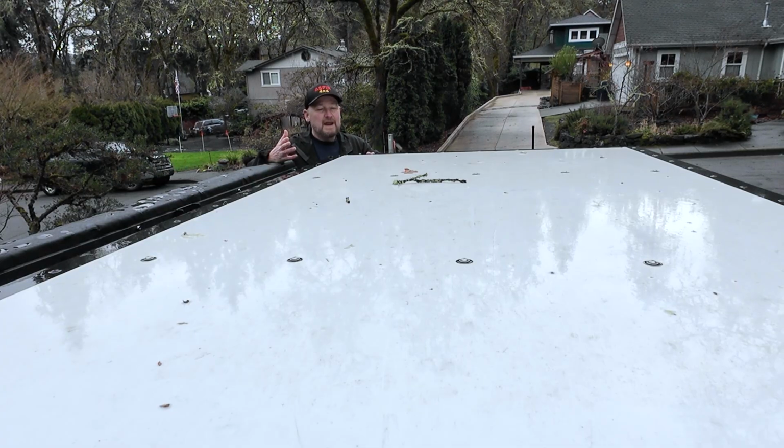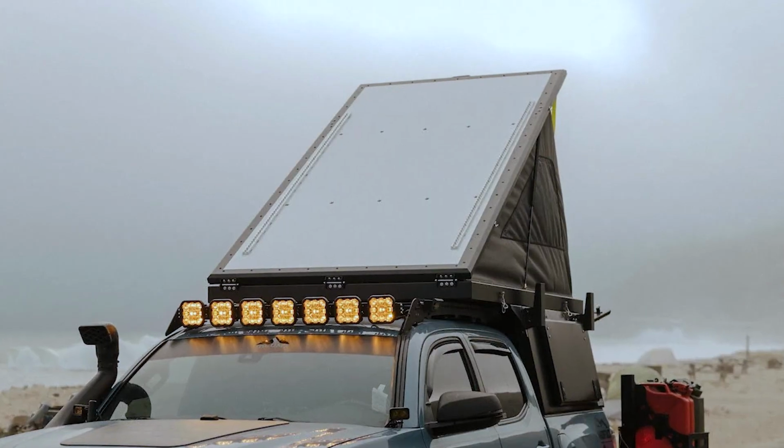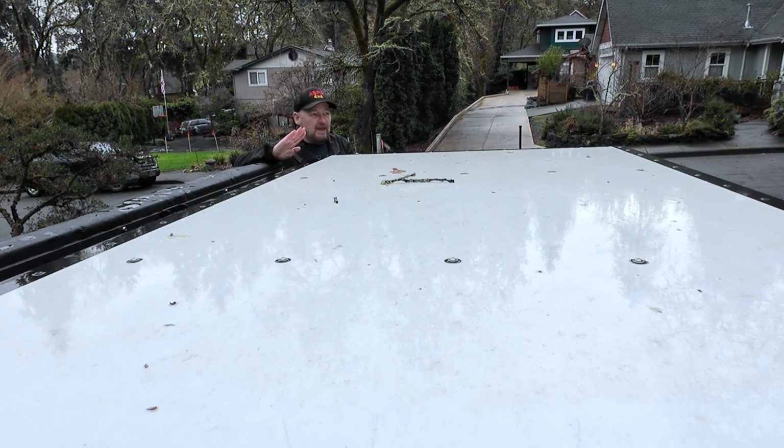And it wasn't even that expensive. I don't remember what the cost was to have them incorporate rails on the top, but ultimately I wish I had just spent that little bit of additional money and had them on here just in case.